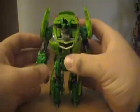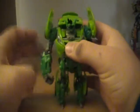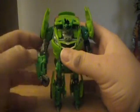His robot mode looks very herpy, and no, he doesn't itch and burn. Oh, I slay me.